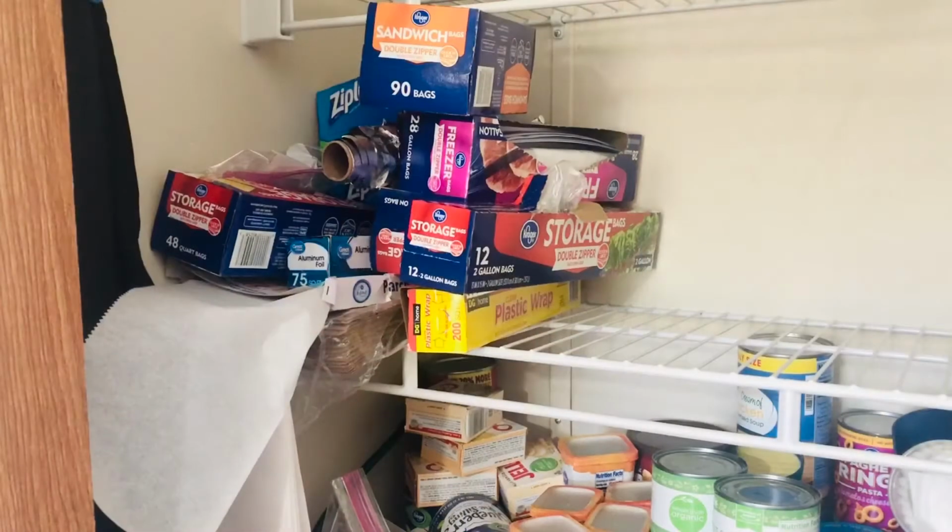So I'm trying to think of something to do with all these storage bags, because we do a lot of freezer things. We fish a lot, so we freeze our fish, and you buy meat in bulk, so you put them in freezer bags and whatever, and then Joey packs his lunch, so we have a lot of sandwich bags. So I'm trying to think of something to use to make this not look so bad and to take up less room. If you've got any suggestions, please leave them below.